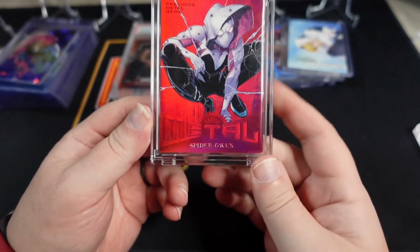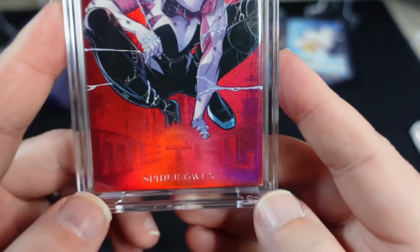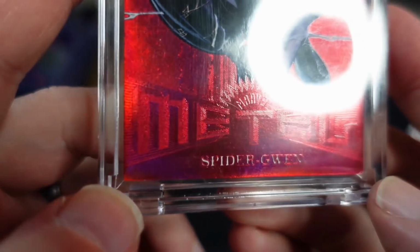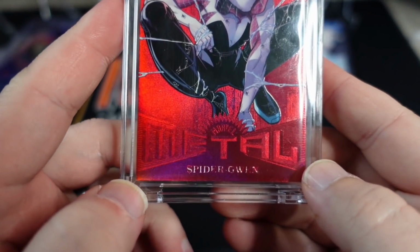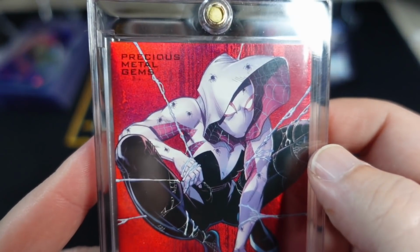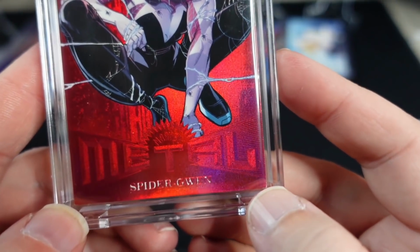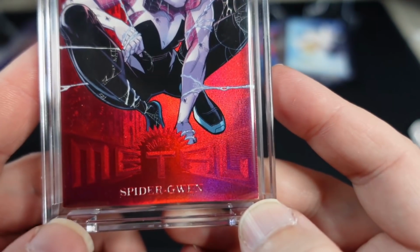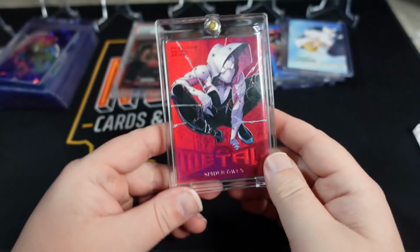I am PSAing this most likely as well. Does have a little bit of white down there, which is completely common. Top corners don't look too bad. It's mostly that bottom white right corner that is kind of the roughest shape. And for a PMG, it's not that bad at all.